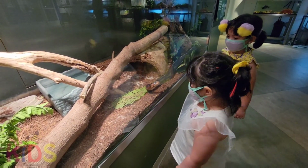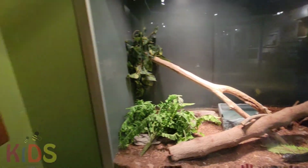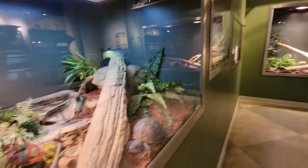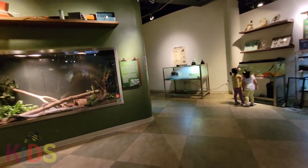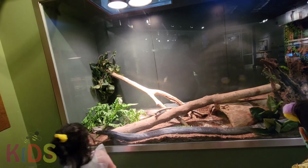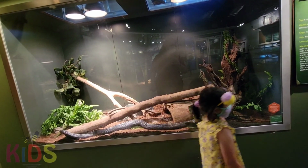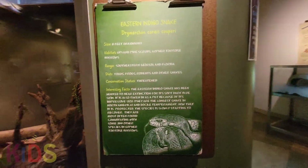Let's say hi. Oh, hello, the turtle. Hello. That's a big, big, big snake. This is a huge snake. Look at this one, Rodolfo. How long it is. You think it's poisonous? No, people. In Southern Georgia and Florida, she goes max 8 feet.